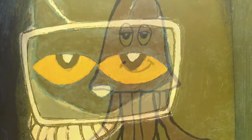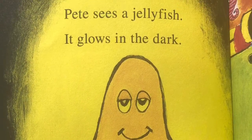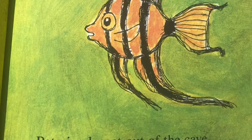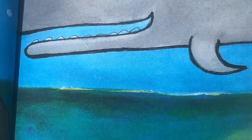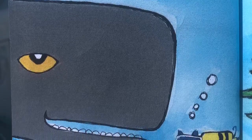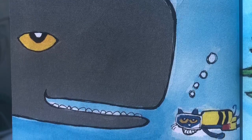Pete sees a jellyfish and it glows in the dark. Pete is almost out of the cave. Oh, he sees an angelfish. It is very colorful. Whew. Pete is out of the cave. So why is it so dark? Pete is in a shadow. What type of shadow could it be? He's in the shadow of a whale. Yikes! Oh goodness, I would use my fins and swim away quickly.